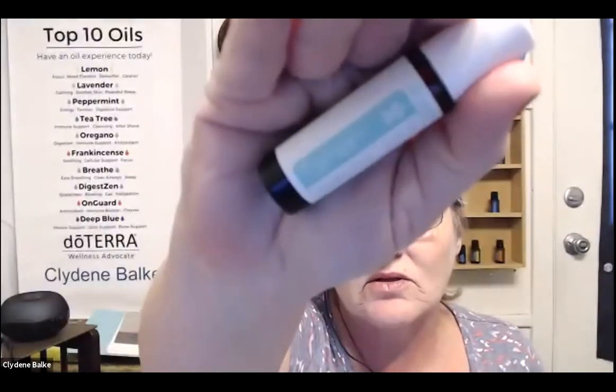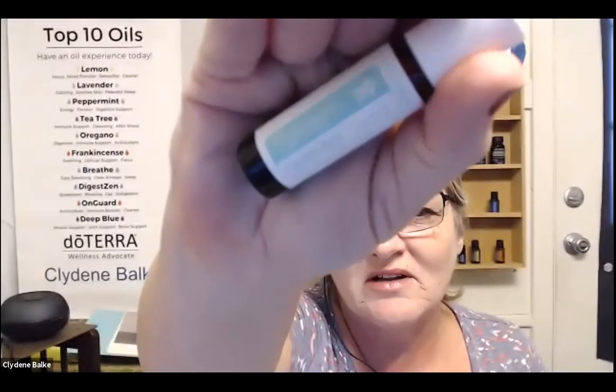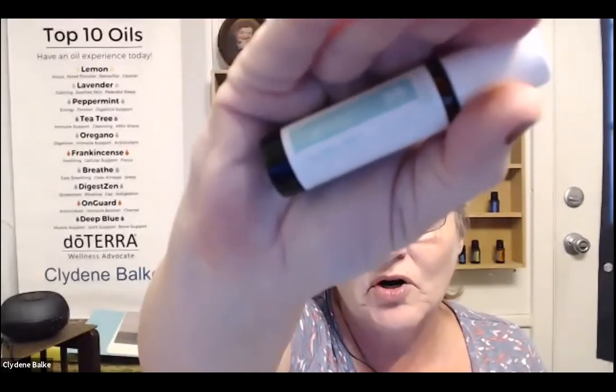All right, so the next free one is our Tamer. This is also the children's line, a Tamer roller bottle. This is the digestive blend for children. Oh, it smells really good. It's got spearmint in it.